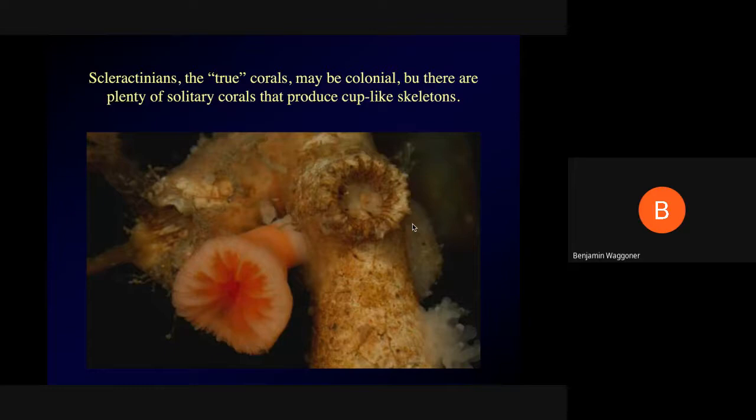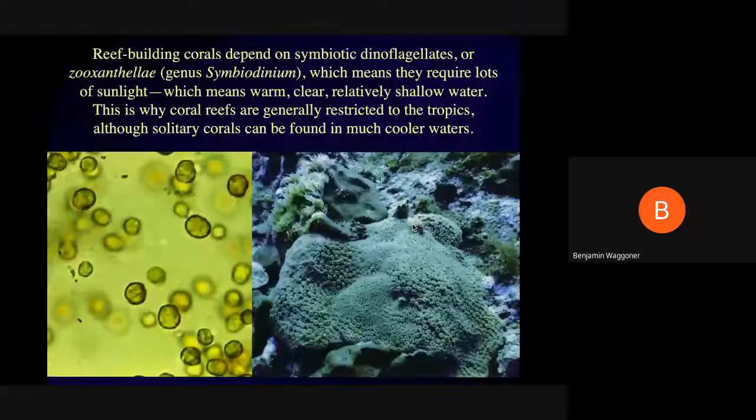Most reef-building corals and all of the ones that live in shallow water depend on the presence of symbiotic dinoflagellates. On the left, that's a section through some actual coral tissue, and all of those yellow-brown looking circular things are dinoflagellates in the genus Symbiodinium. Symbiotic dinoflagellates happen to be called zooxanthellae. There are other corals that might have symbiotic green algae growing inside. And the upshot is that for tropical corals to grow, they've got to have lots of light.